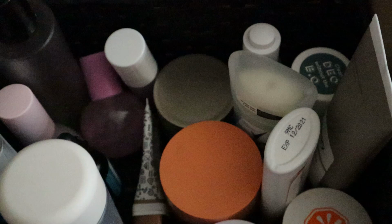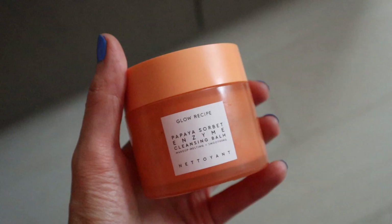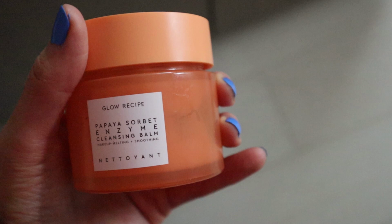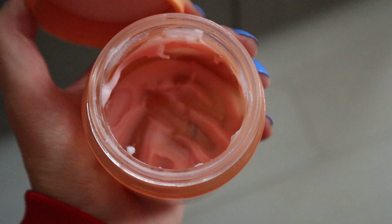So let's see, of all the things in here from Sephora, what's something that I've been using a lot of, ooh, I know this one. This is the Glow Recipe Papaya Sorbet Enzyme Cleansing Balm. This stuff, I'm gonna show you guys and try and take this off with one hand. Will I be successful? Oh, I think I did it. Look at how much is left. Oh, I'm probably gonna have to repurchase this one too.